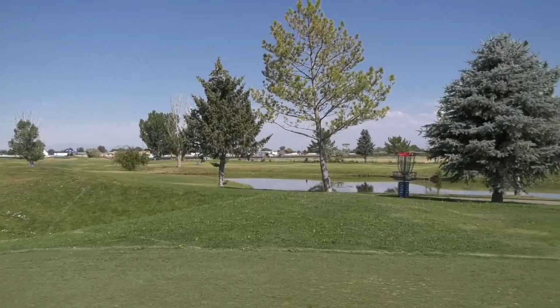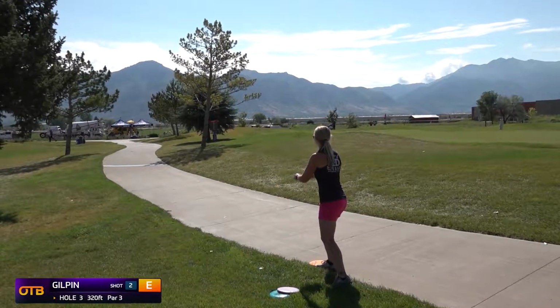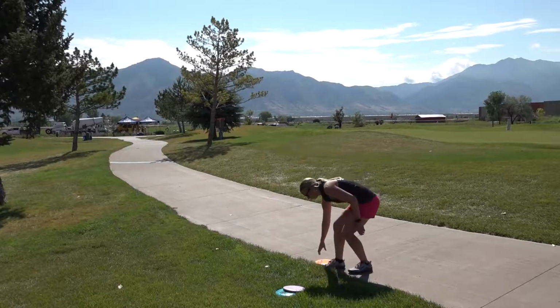Ella skying it. Yep, using that distance advantage, able to just fling over all of that OB. I think that's going to be quite all right for Ella Hansen, as she is positioned just outside the bullseye here on hole 3.